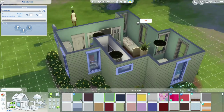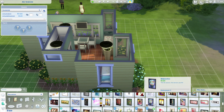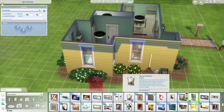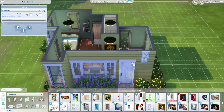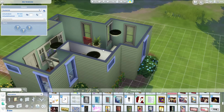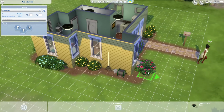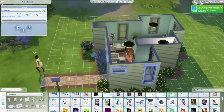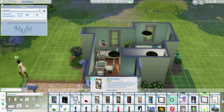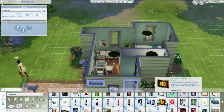Now I'm putting in some decorations on the walls. I decided to get rid of some of those extra bushes that I had in order to free up some extra money. So I had to undo a few of those. And I'm just putting in a few different paintings. Like, again, there's not very much open wall space because I put in a lot of windows, but I am doing the best that I can to try and make sure that it looks nice on the inside, even if it's very small.